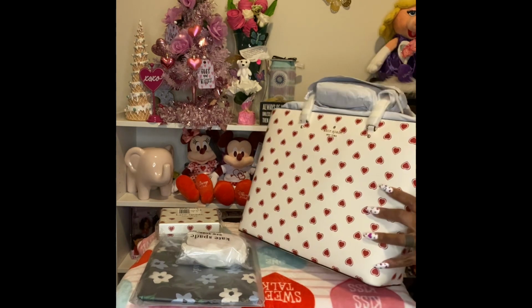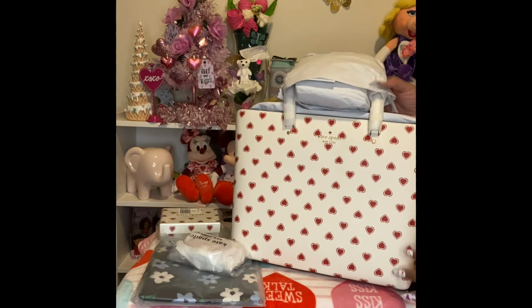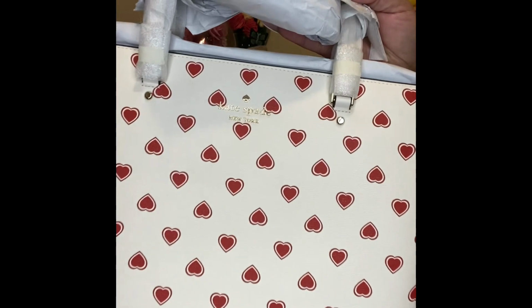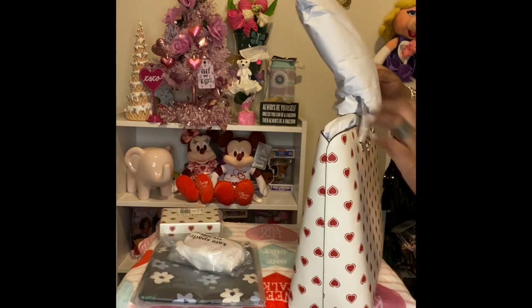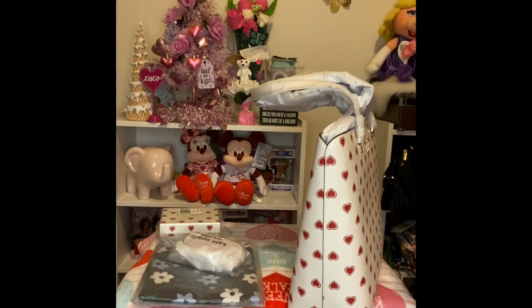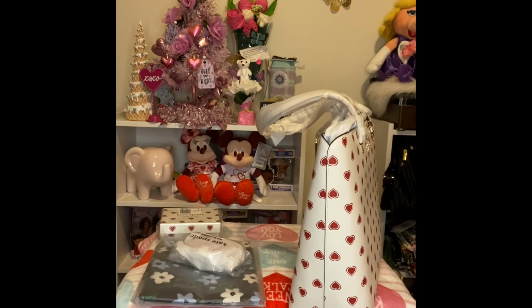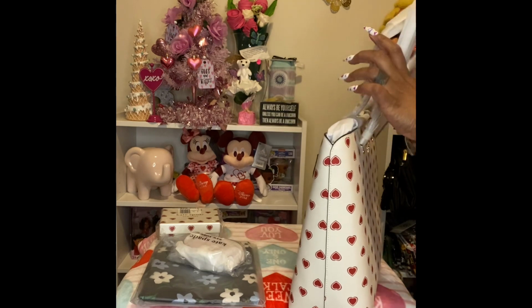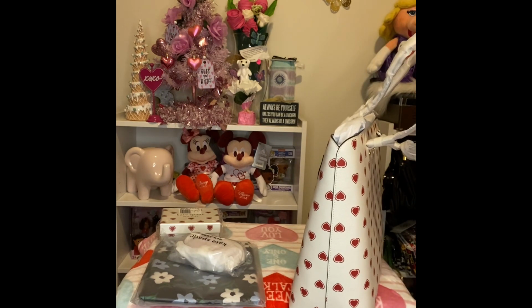This is a beautiful tote. My goodness. I don't think I was expecting it to be so pretty. Or maybe I was. Kate Spade hearts. Pocket on the back. Gorgeous. It's more gorgeous than what I think I expected. I'm taking everything off because I will be keeping it.